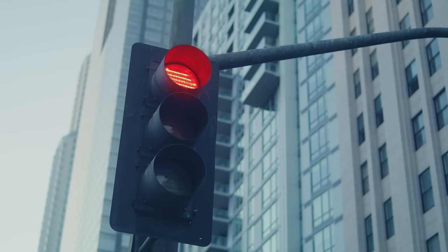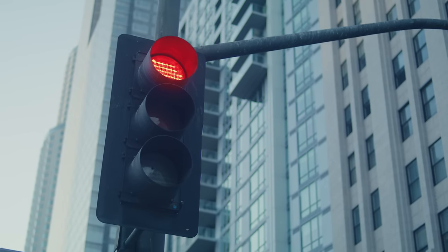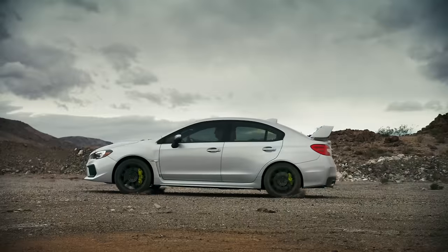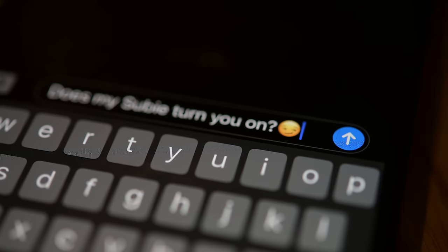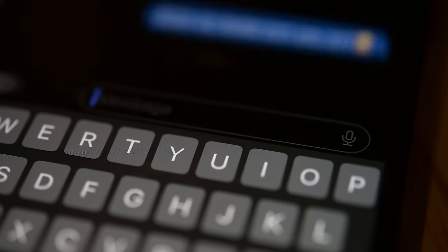Now let's just imagine for a second you're sitting at a stoplight. Once it turns green and you hit the gas, you're already going highway speed by the time the guy next to you hit the send button on that text to his girlfriend.